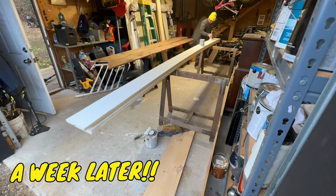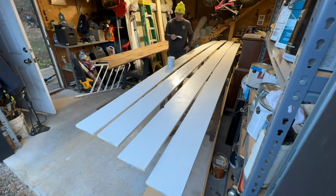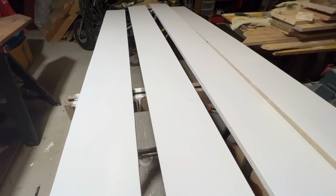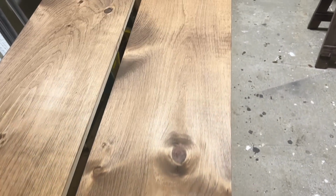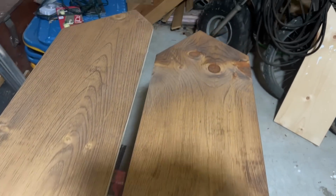After 3 coats of white paint, a coat of the BIN primer, and a coat of the General Finishes white poly, I think these things turned out fantastic. The worst part is that Stephanie won't even appreciate all my hard work on those risers. All she cares about are these boards with the stain on it, which took about 1 coat and about 2 minutes.